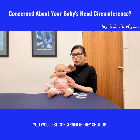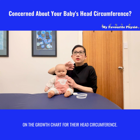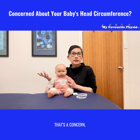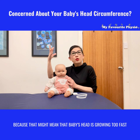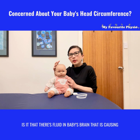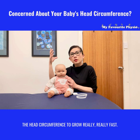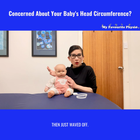You would be concerned if they shot up, and so they went from the 50th centile to the 70th centile on the growth chart for the head circumference. That's a concern, because that might mean that baby's head is growing too fast, and we would be concerned as to what could cause that. Is it that there's fluid in baby's brain that is causing the head circumference to grow really, really fast? So it is a red flag. That should be looked at more seriously than just waved off.